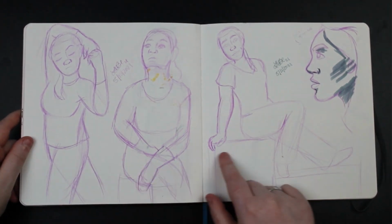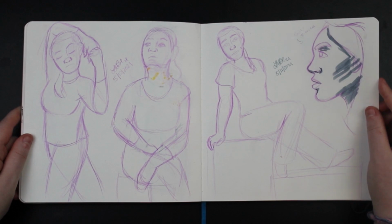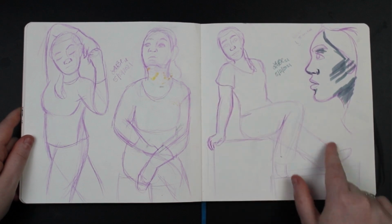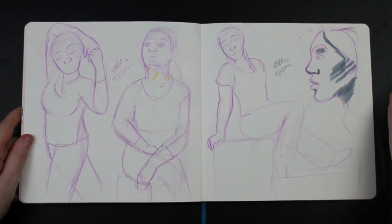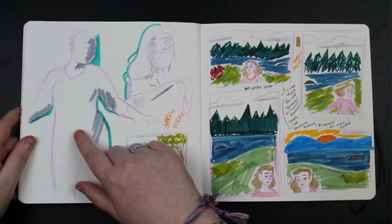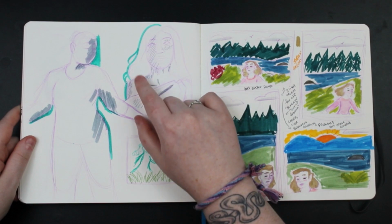So this is all pose reference off of a pose generator website. I don't remember which one. But I like this pose, and I think this came out really close to how the model looked. More posing, and then this is the same girl that I drew before, though. I think I ruined her with the gray.